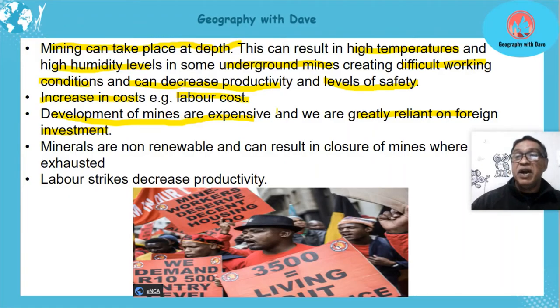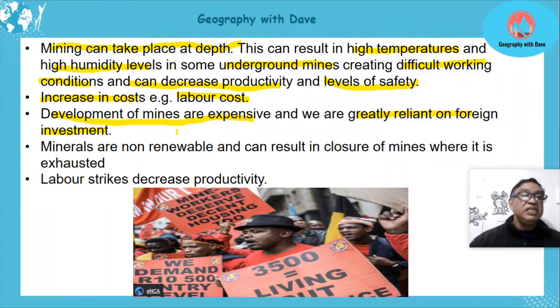Another one that we look at here, learners, is minerals are non-renewable. They cannot be replaced. So in the area where you're mining, if the mineral like gold is exhausted, then what happens? The mine closes. So closure of mine where minerals are exhausted. Huge problems. It links up to unemployment, etc.